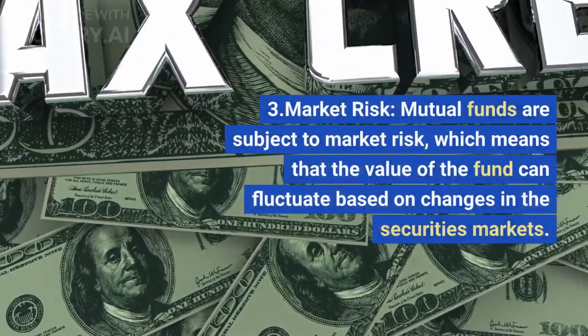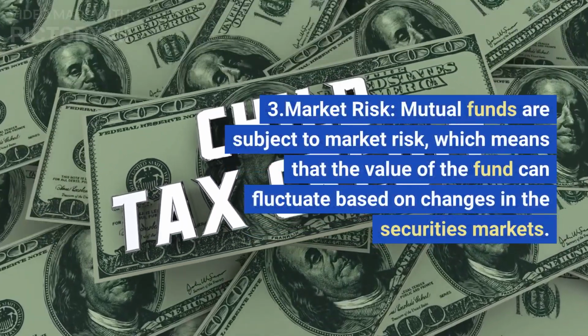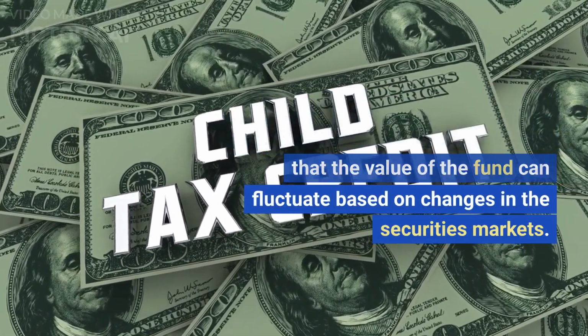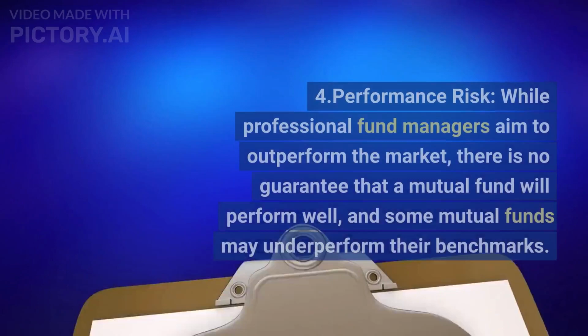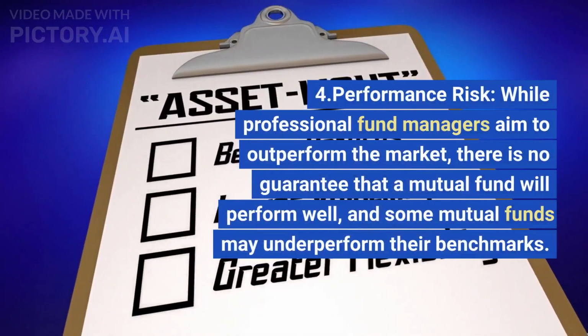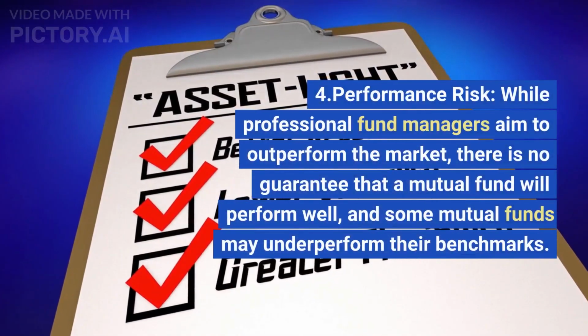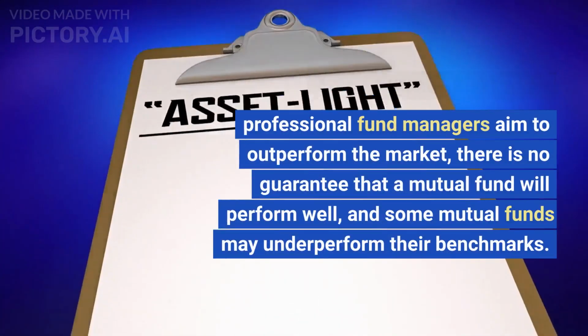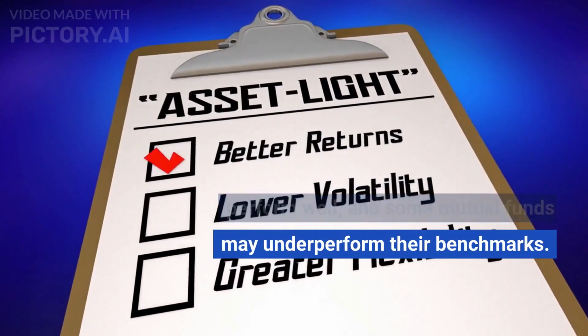3. Market risk. Mutual funds are subject to market risk, which means that the value of the fund can fluctuate based on changes in the securities markets. 4. Performance risk. While professional fund managers aim to outperform the market, there is no guarantee that a mutual fund will perform well, and some mutual funds may underperform their benchmarks.